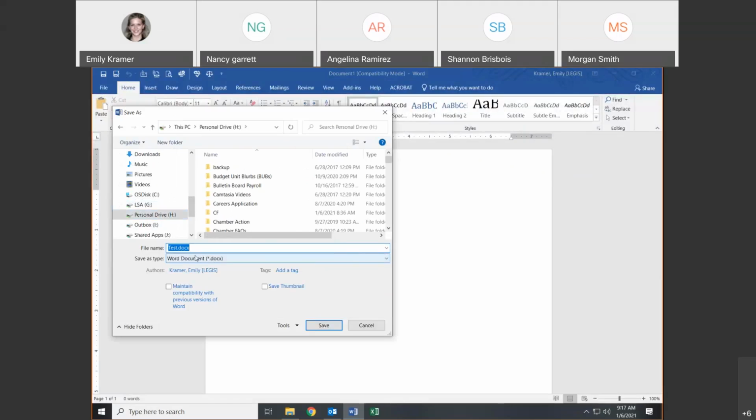And then I would make sure that, of course, the file type is correct, which it is. I would say Save. And in this case, it will always prompt you if there is a file with the same name in the same location. So in this case, it's telling me, I already have a file with this name in this location. Do I want to replace it?